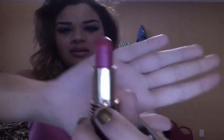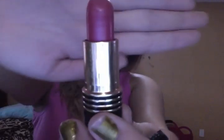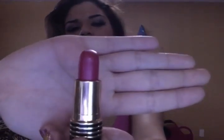I think that's how you pronounce it. I don't use it as much because, you can see, it's not as whole as I want it. So yeah, it's like a fuchsia pink. I don't know what you guys would like to call it, but it's a drugstore lipstick and it has color, so why not?